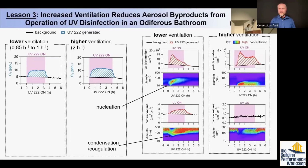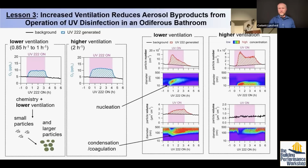On the first weekend, what we saw was substantial amounts of particle numbers being generated right here whenever we operated the UV lamps. And one of the mechanisms that was going on was nucleation. So we were oxidizing things in the gas phase. They were forming condensable vapors. These condensable vapors were coming together to form particles. We were getting nucleation. Additionally, we were observing evidence of condensation and coagulation. So particles were growing to larger sizes and resulting in measurable particle volume differentiated from the background. So basically, chemistry plus low ventilation giving small particles can make big particles.